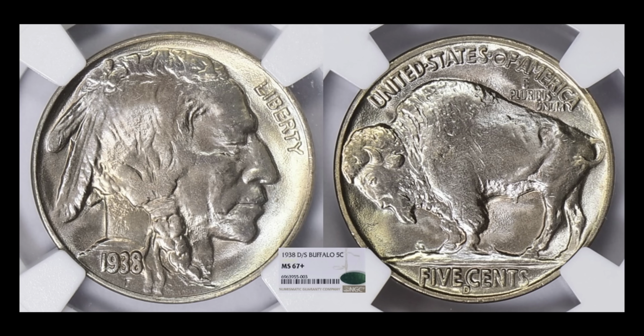This one right here, mid-state 67 plus, is the grade by NGC, and $1,296. Again, not the highest grade. This is more of the safety net level. The coin has to be clean, devoid of any contact marks, which this one certainly fits the bill.